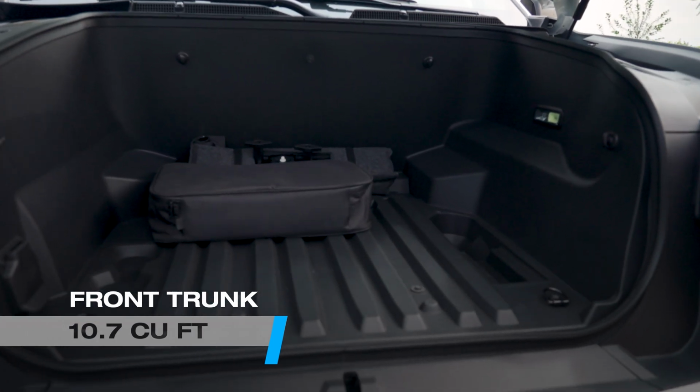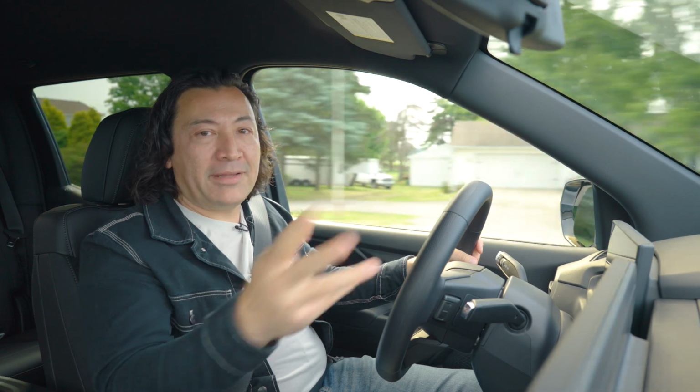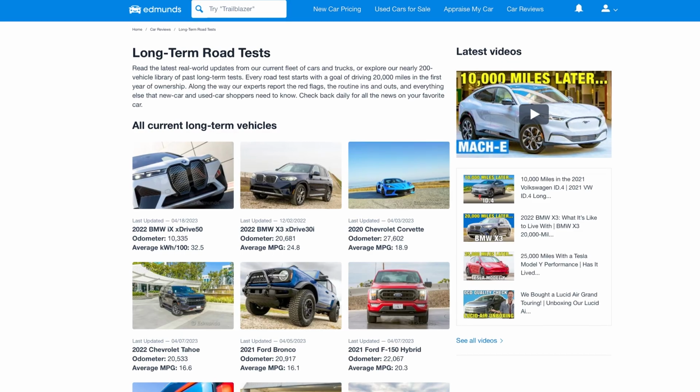Now, I've already got a lot of experience in electric trucks, and that's because at Edmunds, we own some. We own a Lightning, we own a Rivian R1T. We're operating them on a long-term basis for a year to see what they're like to live with. So if you're interested in those trucks, be sure to check out our long-term blog.